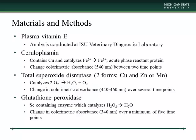So as I mentioned, plasma vitamin E was measured, and we sent these samples to Iowa State University Veterinary Diagnostic Laboratory for analysis, whereas the assays for ceruloplasmin, total superoxide dismutase, and glutathione peroxidase I performed at Dr. Hill's laboratory at Michigan State.